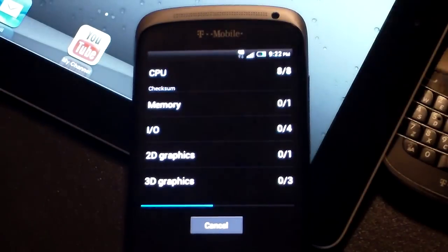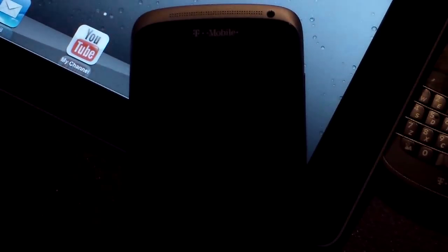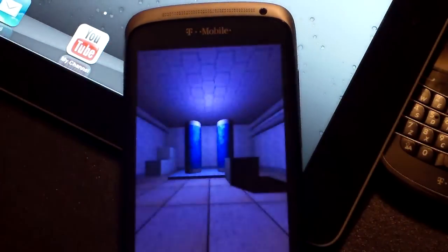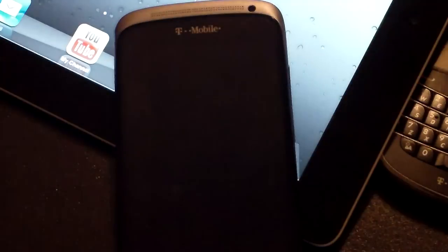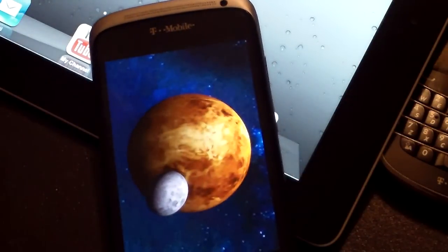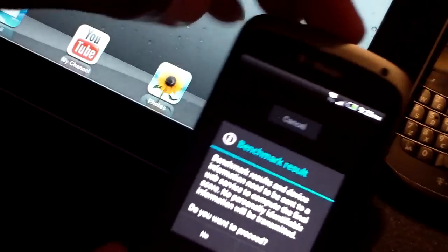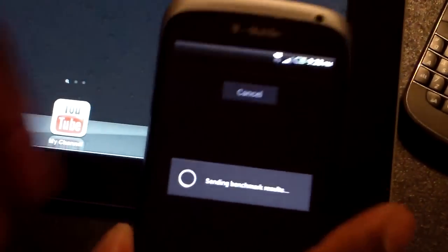T-Mobile HTC One S, looking at the Quadrant right now. Uh-oh, sorry about that, guys. All that power knocked it right over. Just kidding. That wasn't funny, I know. All right, here's the Quadrant score.